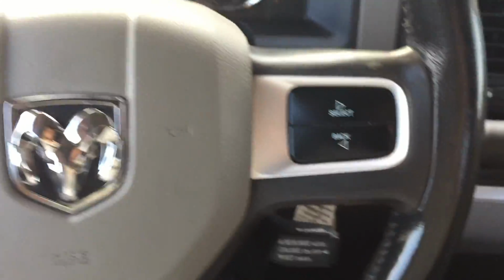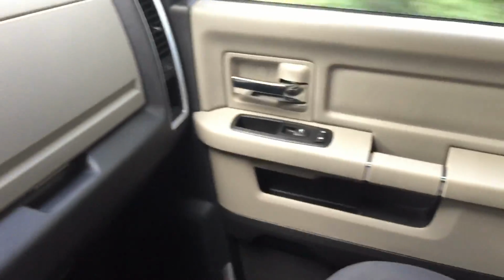If this truck had, like I mentioned earlier, 50 or 60,000 miles, I would still consider it in phenomenal condition for the year and the miles. I mean, this thing is just super, super clean.